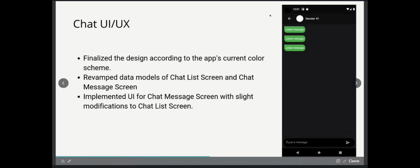The other is the chat message screen. That is this, where you can see all your messages related to that specific chat, and this is the direct messages part. After making slight modifications to the chat list screen, I've implemented the whole chat message screen from scratch, where a user can send a message and it goes to the backend as well.